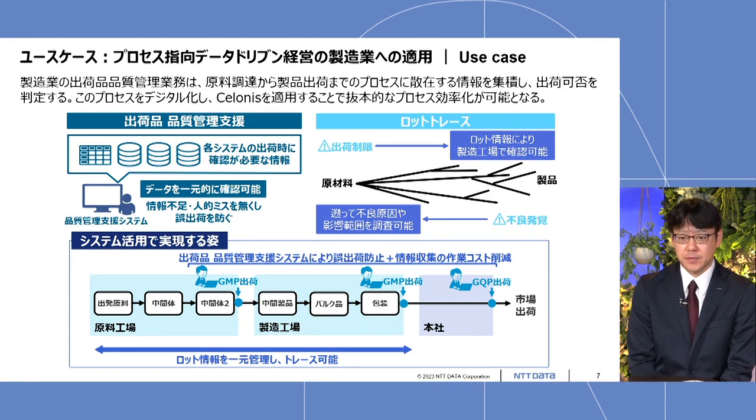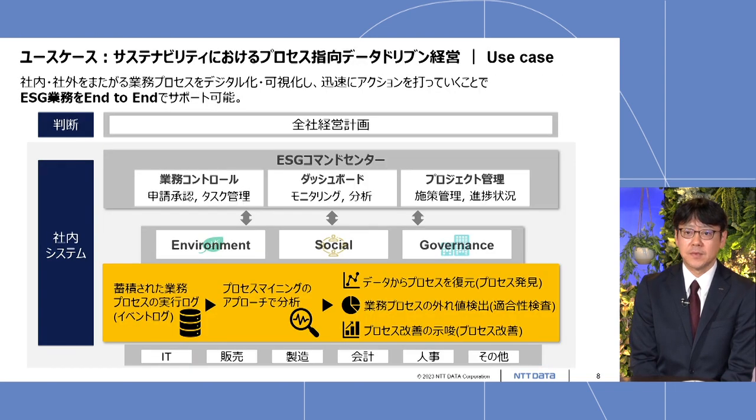As a solution for digitizing operations and business processes, business management platforms such as ServiceNow, Salesforce, SAP, and Oracle, as explained earlier in the components of hyper-automation, are important.